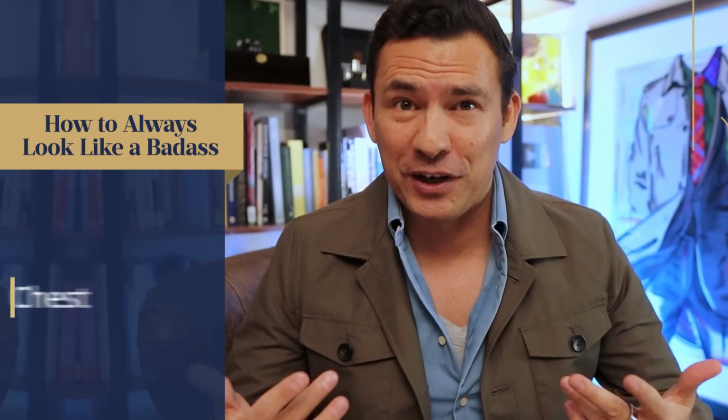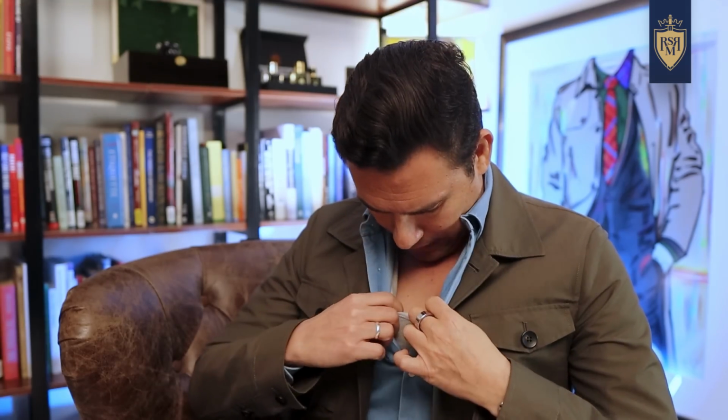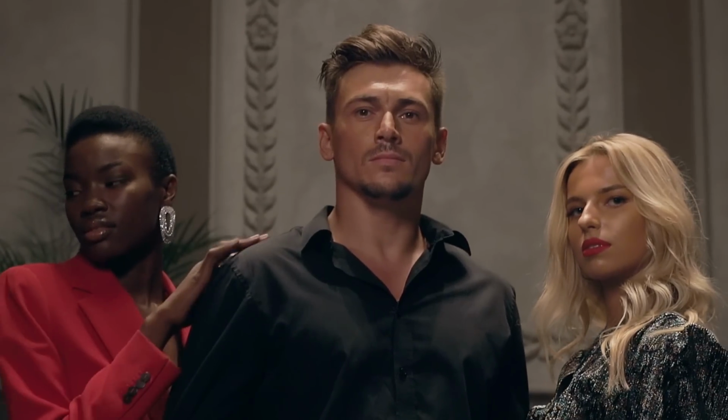So the number one rule to looking like a badass is to show off your man cleavage. Oh yeah. And a bonus here, if you've got hair on the chest, letting it flow out. I have a total of 8 hairs. And yes, they are named.